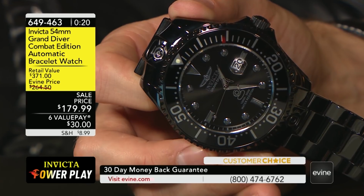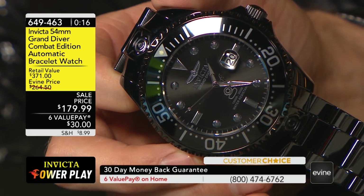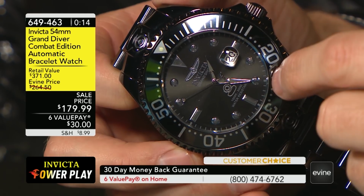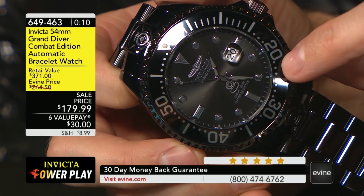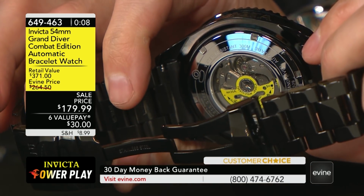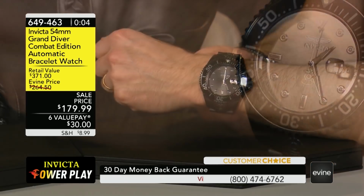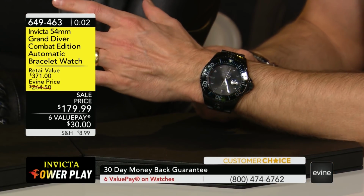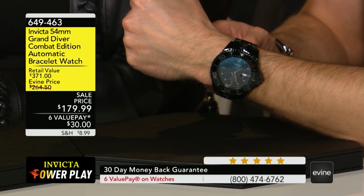Can we add that to the screen? Grand Diver 95% combat edition. But here you're going to notice the lume that's been done on the hands and hour markers. That actually glows even though it's done in the gray. 30 atmospheres of water resistance on this piece. It's upgraded to that movement, guys. Nice. I mean, let me put it on my wrist. This is huge. So typically you get into a 47-millimeter case size. This is 54 millimeters. And that just launched at Christmas.